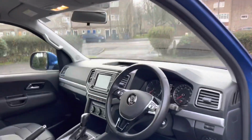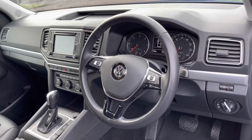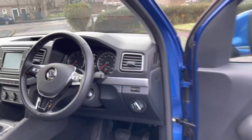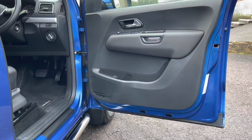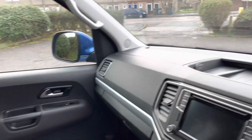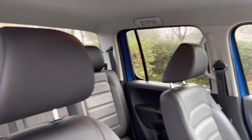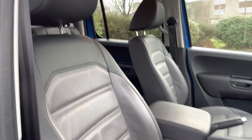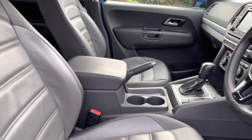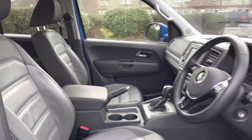And now for a look inside the interior. The interior is fitted with a leather wrapped steering wheel with multifunctional switches on both sides. Both front doors come with some handy storage, as you can see. Moving across the dash, you will notice some more handy storage. This Amarok is fitted with 5 comfortable seats in Vienna leather. In the centre, you will notice an armrest and 2 handy cup holders.